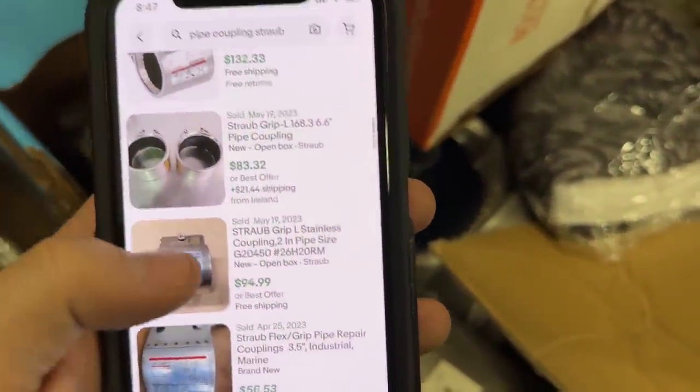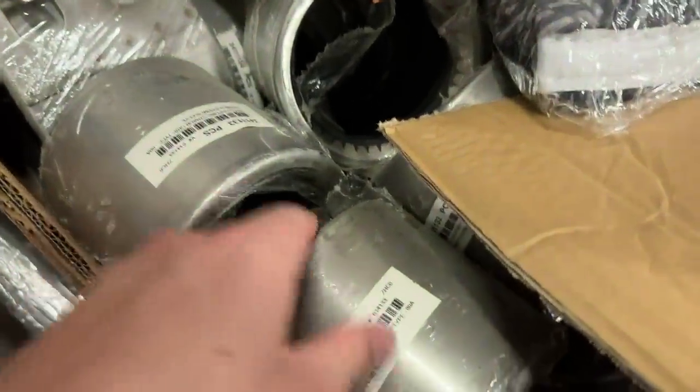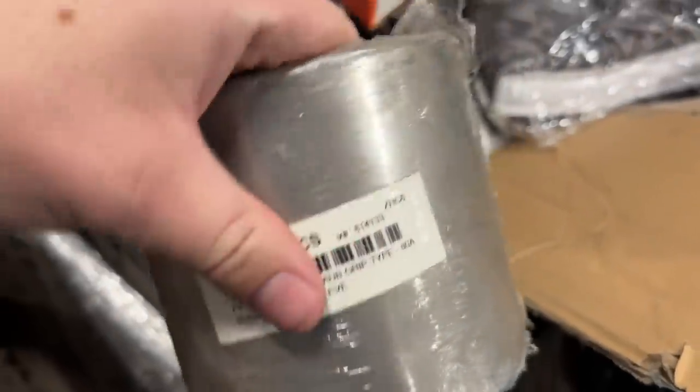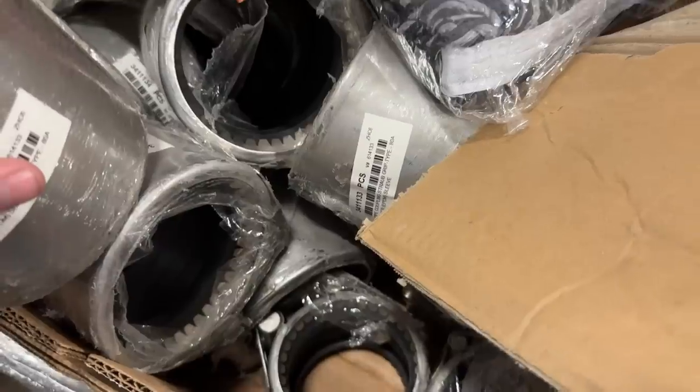So Tim just went through these pallets and look at these. Now look at this. If we can find out what size they are, this could be a very valuable box. I just typed in pipe coupling Straub, so I don't know about any of this other stuff. This could have some serious value right here. And it looks like there are a bunch of different sizes too.